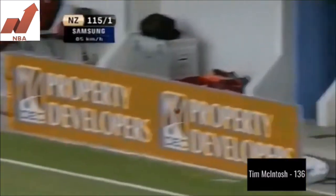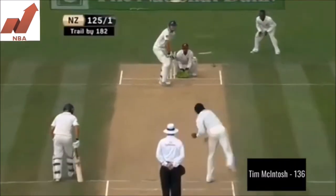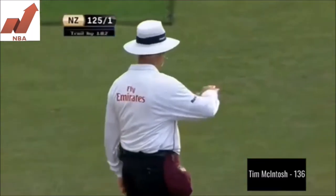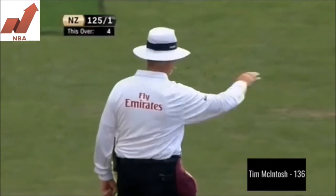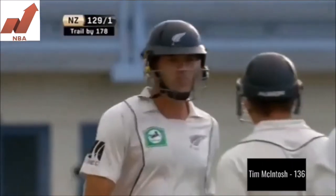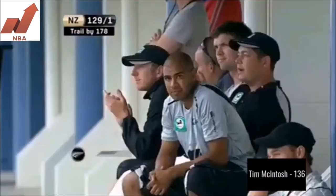Superbly played. That's the second time Ben has been driven through the offside by McIntosh. It's a good stroke and a deserved four. Wonderfully timed from McIntosh, and he reaches his 50, his first for New Zealand, and it's been well deserved. 181 balls, he's been in nearly 4 hours.